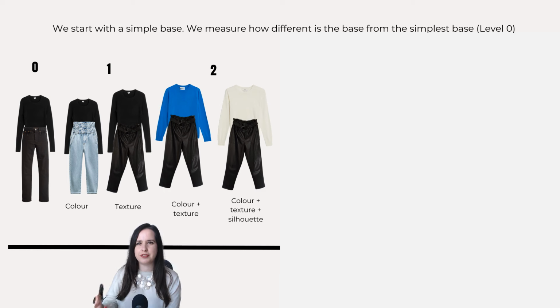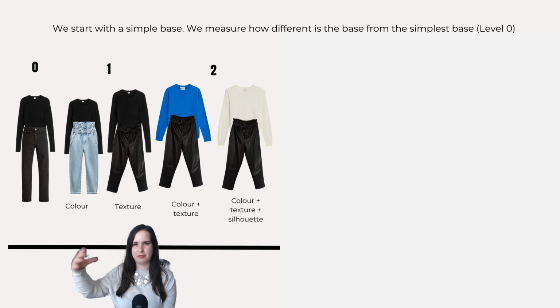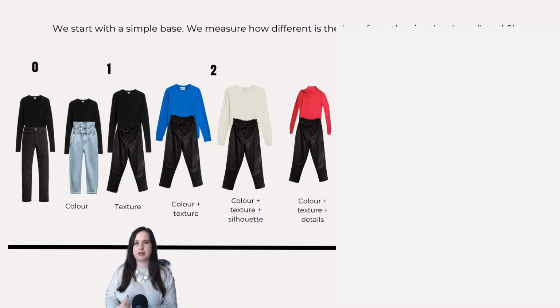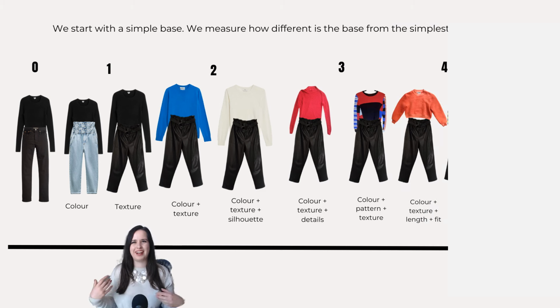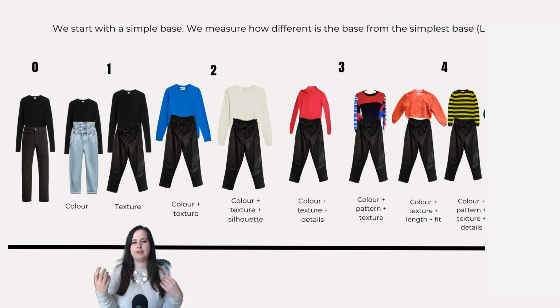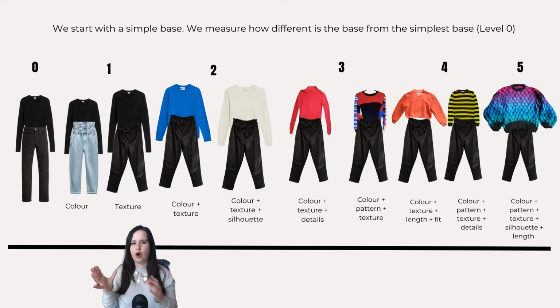And so any other foundation that has 3 or more differences from our original black jeans and black top, we're going to call a more interesting foundation. And so you can see, for example, that we can change the top to have different texture and color and more details. We can add a pattern top, we can change the length and the texture, or we can even have something that is very over the top, like the striped yellow-black jumper, or even this oversized ombre one, which I love. And so all of those bases you can see, we're upping the intensity.